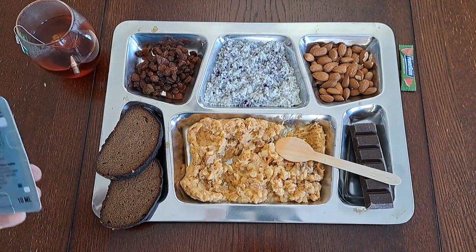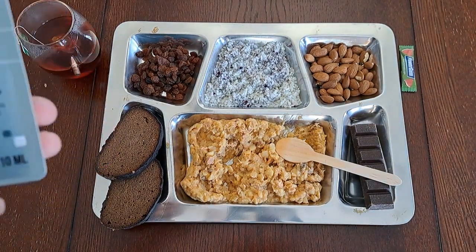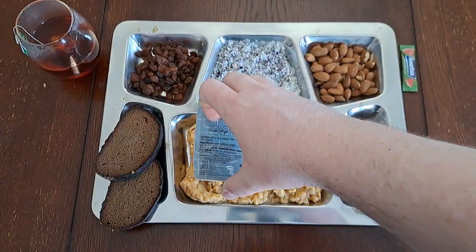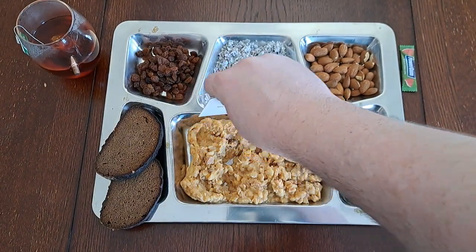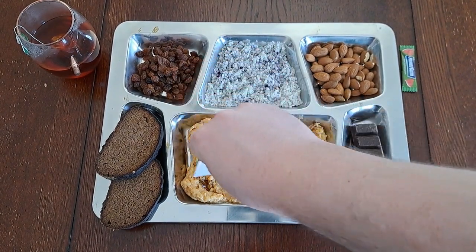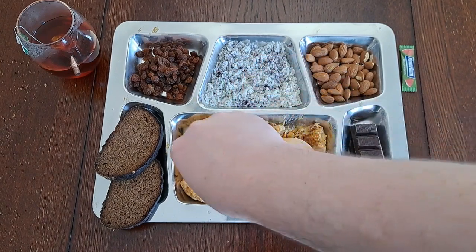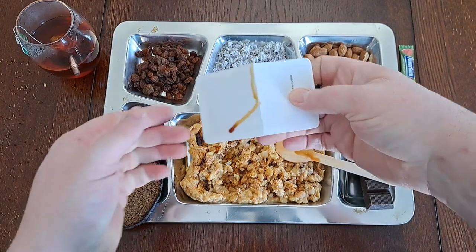I'm not going to say I don't want to ruin this, but I think I will try some of this with the soy sauce on it. It's an interesting thing. It tells you just to lay it over and then crack it like this. There we go. All right, that looks good.